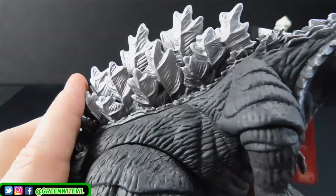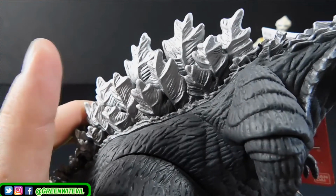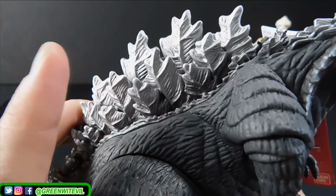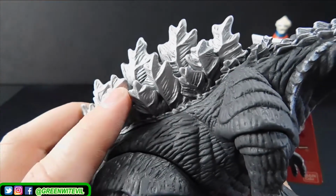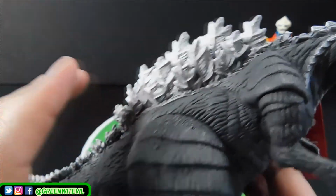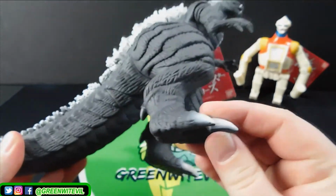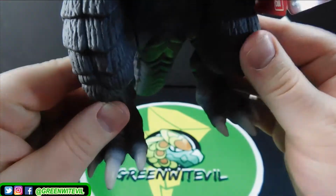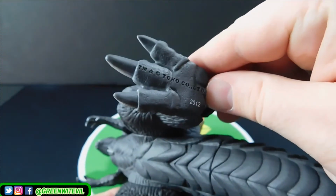The dorsal fins on this Godzilla look reminiscent of the dorsal fins from the Godzilla Earth from the Godzilla Planet of Monsters anime movie series, which I'll bring some special guests on in a second. We'll take a look at them. But obviously, as always, the detail on the Godzilla figures is awesome. He's got the 3 gigantic toes there with the claws. Looks very good. He's stamped too.